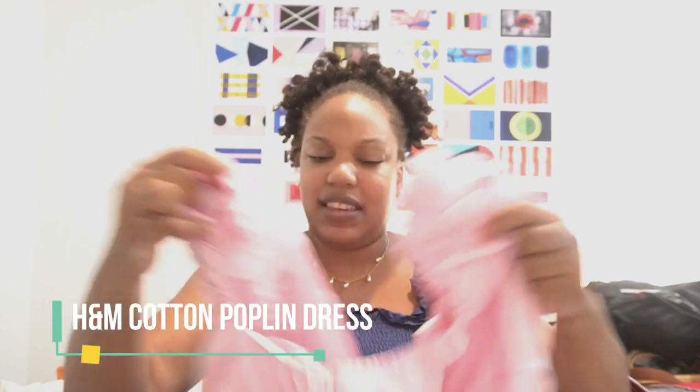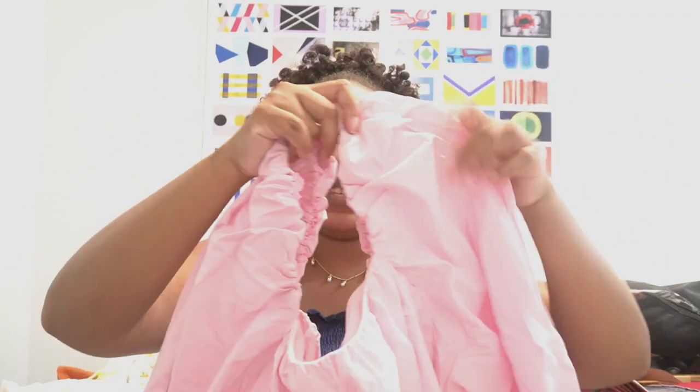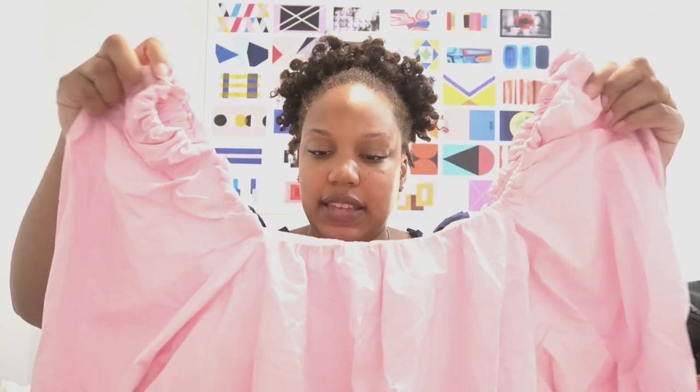And then this other dress I love, and I haven't worn it this year yet, I don't think. I got this last summer. It's also from H&M, and it's this puff sleeve, sort of square necked mini dress. And I love this bubblegum pink color. It's one of my favorite colors in the world.